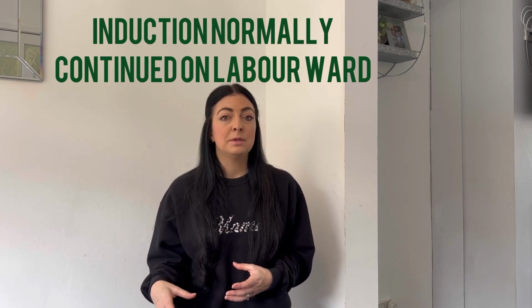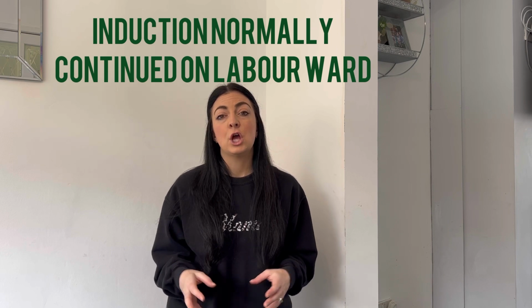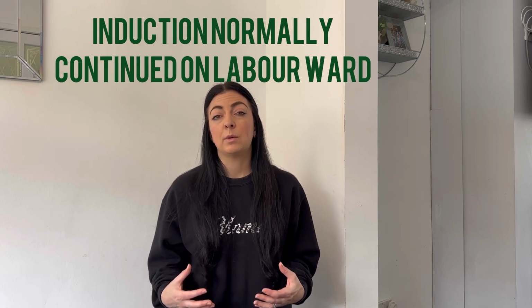It would possibly be an option if the one pessary worked and you didn't require anything else, but most commonly people will go to labour ward because we need to up that level of care, and the baby probably will require a little bit more monitoring. So when you're in labour ward, someone will offer to break your waters usually.